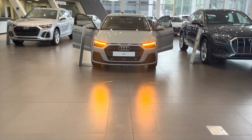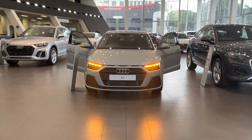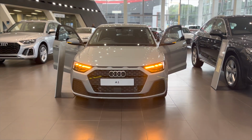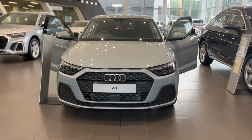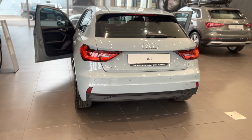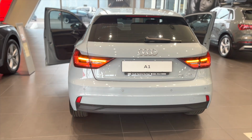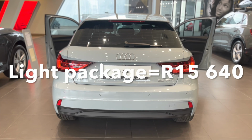Let's now look at the equipment package you can have with this car. There's a lot of them, but I'll cover the important ones. First is the light package, which includes LED headlights, LED rear combination lights with dynamic turn signal. It's standard on the 35 TFSI and the 40 TFSI. It's only available as an option if you choose the 30 TFSI, and it will cost you 15,640 rands.